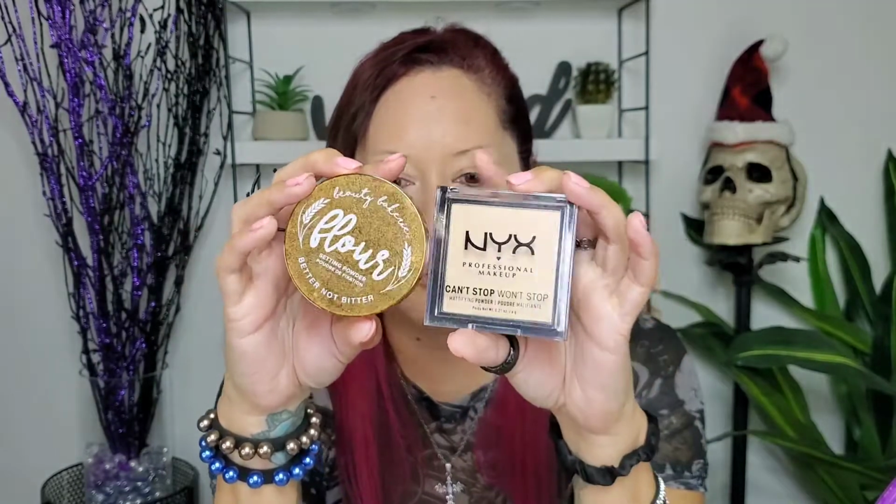Let me spray my Milani setting spray before I powder. For powder, I'm going to be using these two. The NYX Can't Stop Won't Stop mattifying powder, I'm going to use it on my T-zone, and then for the rest of my face I'm going to be using the Beauty Bakery Flower Powder, and they're both the same shade. I've been liking this combo for a while. It really works a lot.